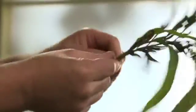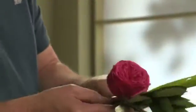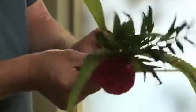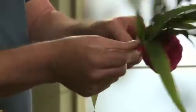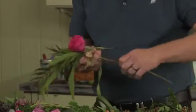We started our loop end of the decorative wire, adding our foliages, and then we'll add a rose. We keep adding different items that have different textures, so we give this a very fairy tale-like experience.